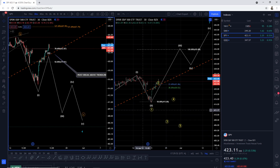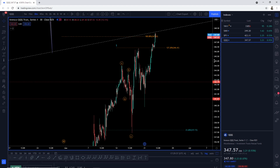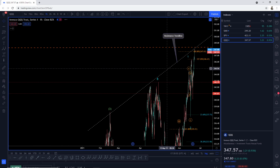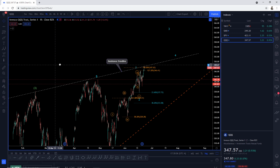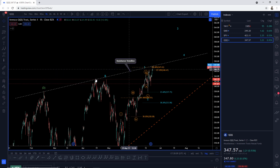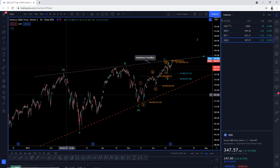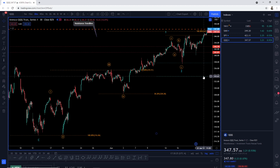All right, so taking you over to the Qs. The Qs are making new highs, but as you can see here, let me take you over to the 1 hour time frame. The Qs are having a little bit of trouble breaking this trend line resistance that originated from the February highs. February highs was intermediate wave degree 3, A, B, C into the intermediate wave degree 4. We go down and up in 1, down in 2, 3, 4, and now we're in 5. Let me take it down to the 30-minute time frame where we can dissect this further.